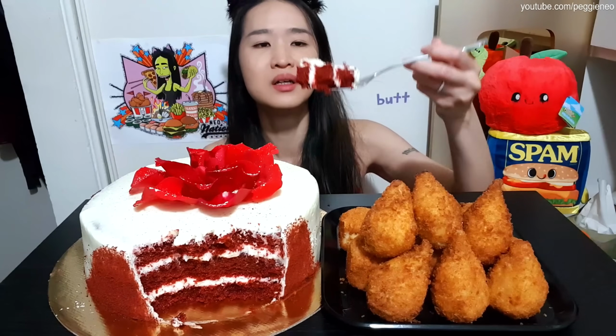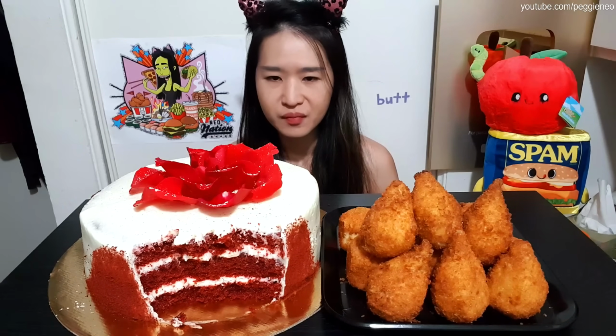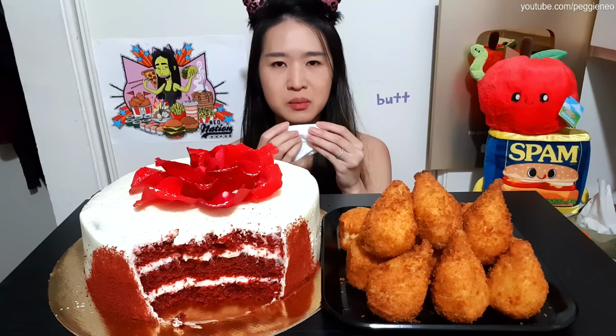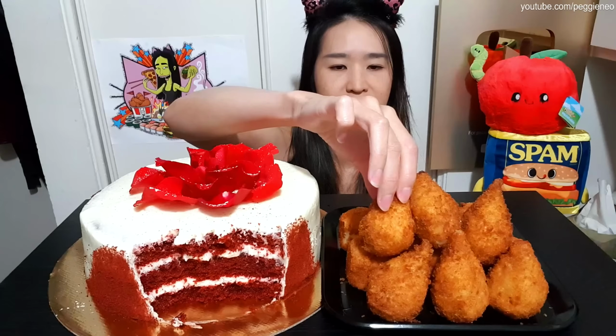Oh my god. This is the best red velvet cake ever. The cream cheese is really light, really soft. And the layers of cake are super soft and super moist. Wow. This is so good. Okay, let's go for the chicken croquette.